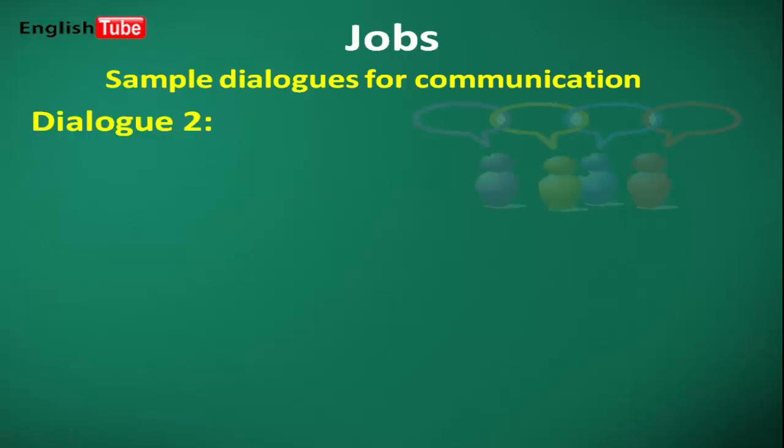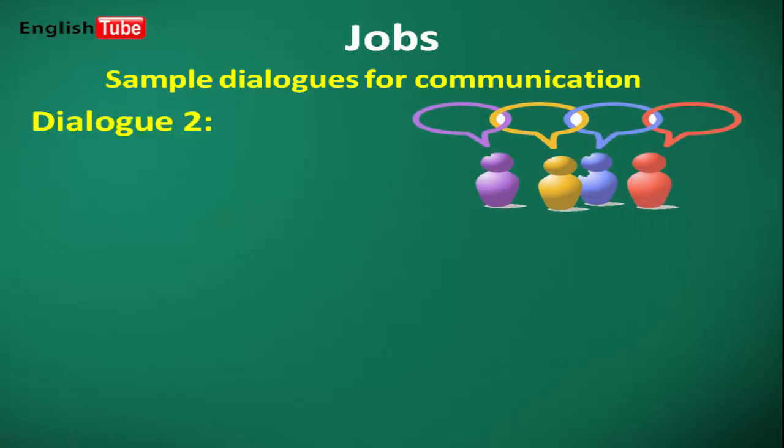Good. Let us have a look at sample dialogue number 2. So in dialogue number 2, we're going to have a dialogue between A, B, and C. Okay? 3 people meeting one another. One knows both, let's say friends, but the 2 others do not know one another. So my task is to introduce one to another, to introduce B to C and C to B, in terms of name and job.